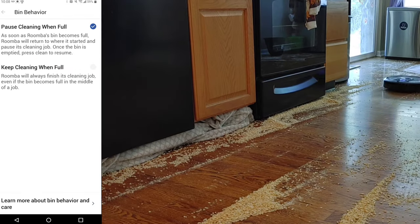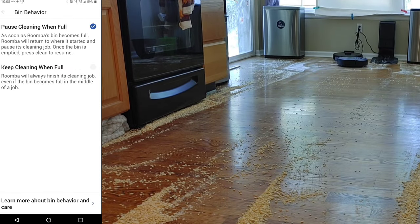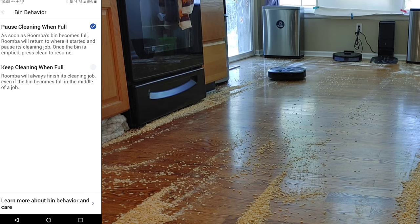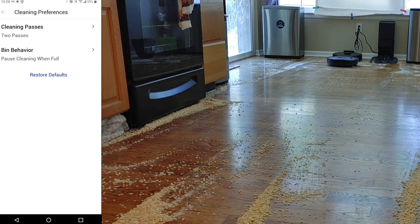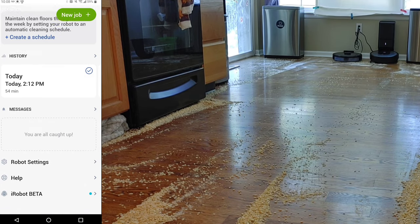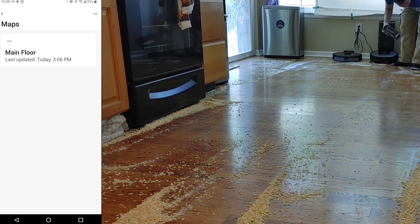Also, we have the bin behavior. This is exclusive to the Roombas, where they can go back and empty themselves if the bin's full. Very nice. Or you can just tell the robot to keep cleaning despite the bin being full. All right, let's go and scroll back here. Now, that's basically it, so let's go ahead and check out the mapping here.